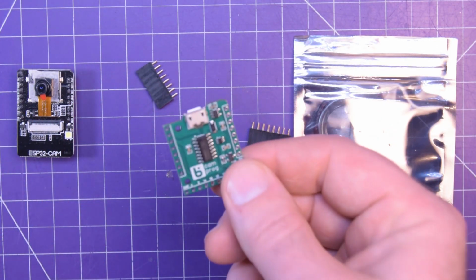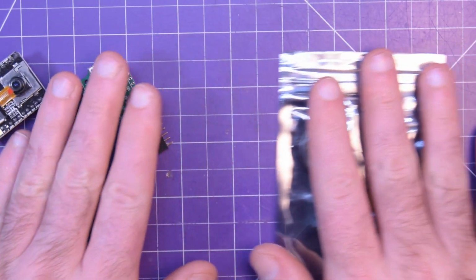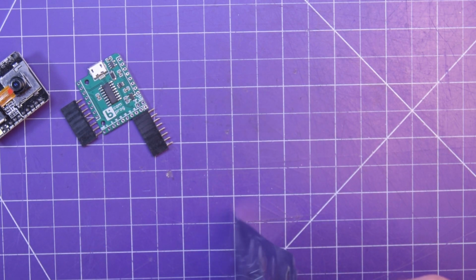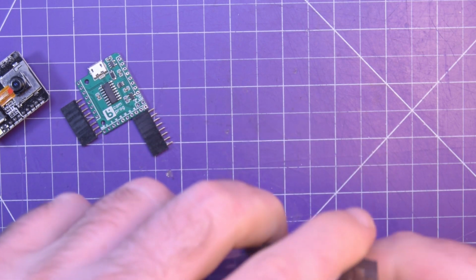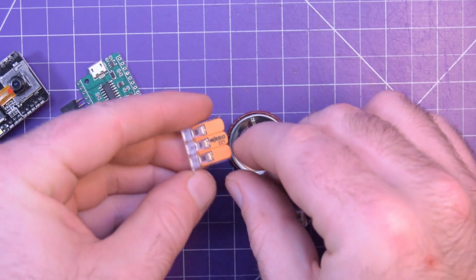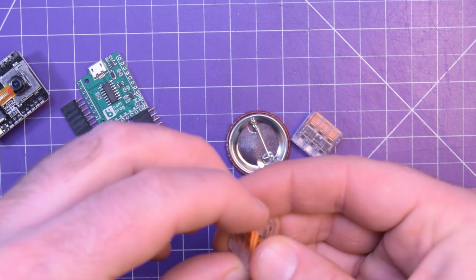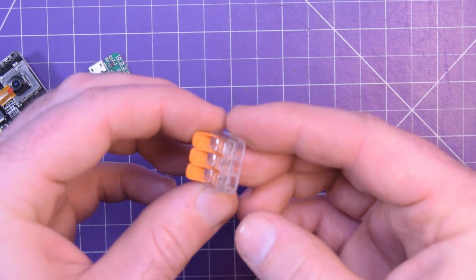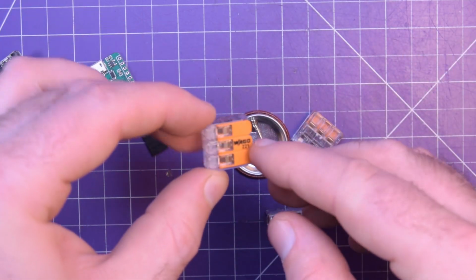I was not expecting this, however, because he told me he would send me this and refused to take my money. But this is a complete surprise. He sent me, look at these, legit Wago connectors from Germany. Look at that. Ooh, I've never actually felt one of these in the flesh.